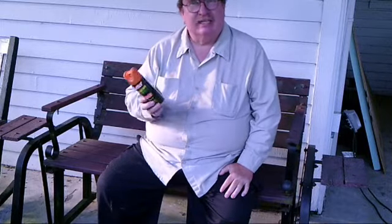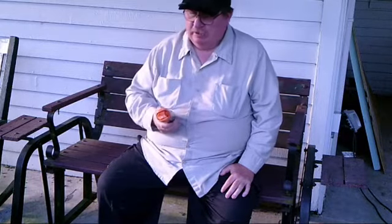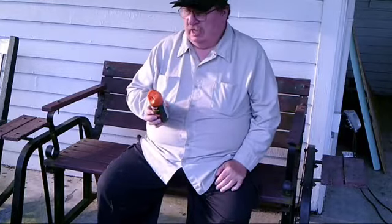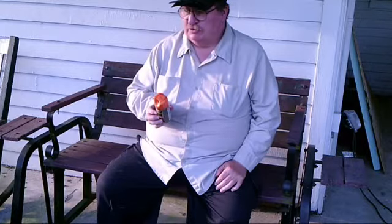Now, I'm not advertising for any insect repellent. But if your insect repellent, this is Cutter Backwoods, I use Sportsman's Off and Deep Woods Off and a couple of others. If it doesn't say it repels chiggers, then you're wasting your time spraying it. This one says repels mosquitoes, ticks, biting flies, gnats, no-see-ums, chiggers, and fleas. So it repels them all.